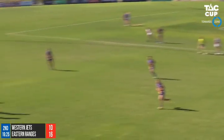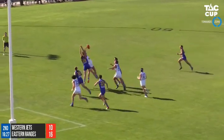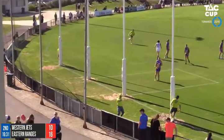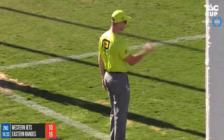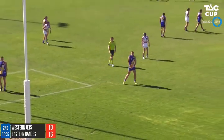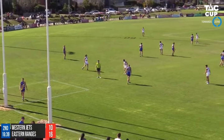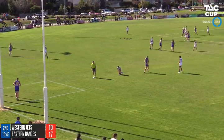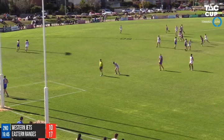Jonty on the left foot. Jonty Duffy right to the top of the square. Oh, here's a chance. Oh, missed. And he slewed that off the side of his boot. That was Callum Norris. There was a golden opportunity gone missing. 2-5-17 to 1-4-10 on the NG scoreboard. 17 minutes in on the Technica time clock.